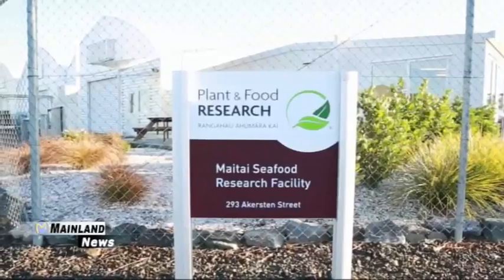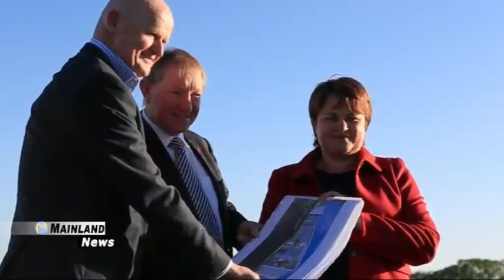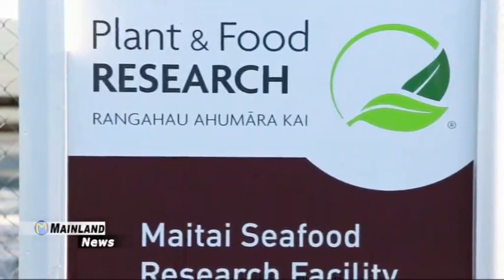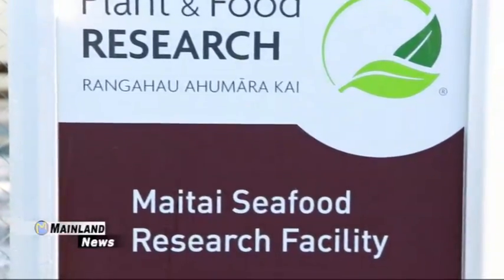Okay, tell us, Danette, what's happening here on the Nelson foreshore this morning? So we've had Nick Smith, the local minister and MP for Nelson, hearing about our plans to develop a new site on this Port Nelson site. So Plant and Food is expanding its facilities for seafood research in Nelson, and today we're announcing a new build, a partnership between Port Nelson and Plant and Food Research.